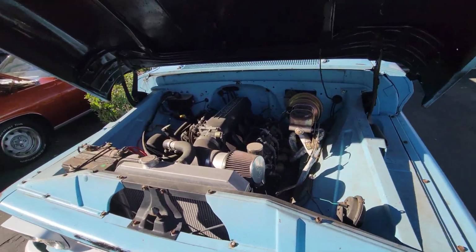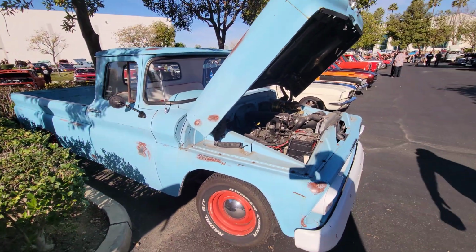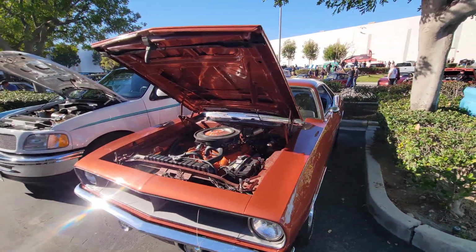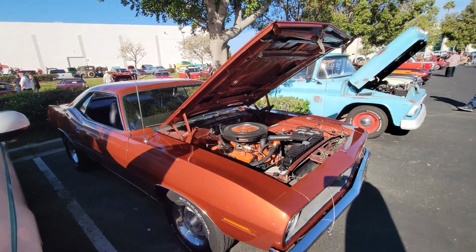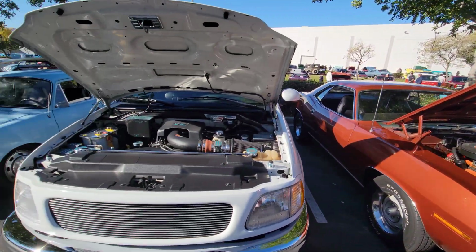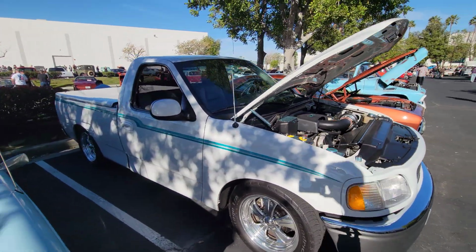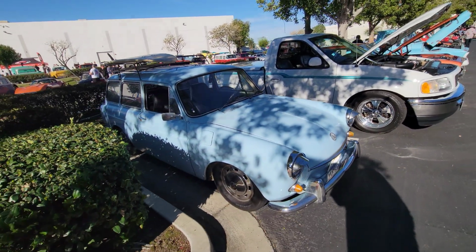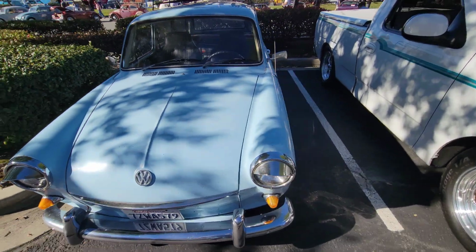Resto mod. A little improvement in the drivetrain. I don't know, that thing with a nice 6-cylinder in it. What was that? The 250? There was a bigger one, wasn't there? 256 would be cool too. A lot of torque in those 250s. The old Volkswagen.